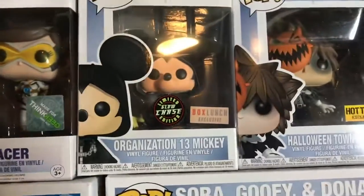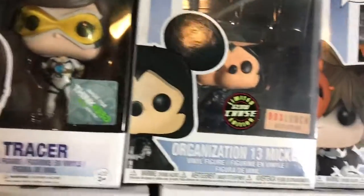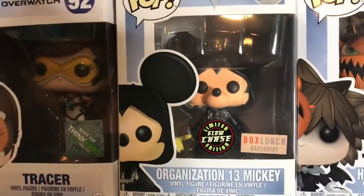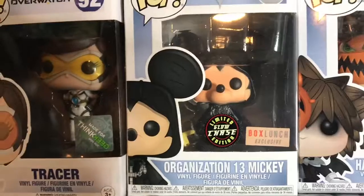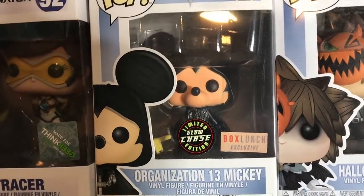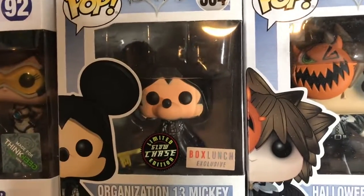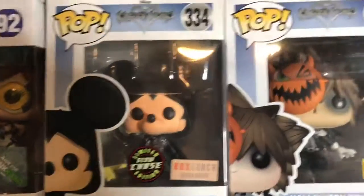Tracer, Organization 13 Mickey Mouse. Now, this is a glow-in-the-dark chase. I ordered this because I just wanted Organization 13. I didn't care if I got the chase, and I opened it, and I almost screamed when I saw that I had the chase. This Pop is probably my favorite one in the whole Kingdom Hearts collection. I love Kingdom Hearts, and just seeing hooded Mickey, the badass Mickey himself.